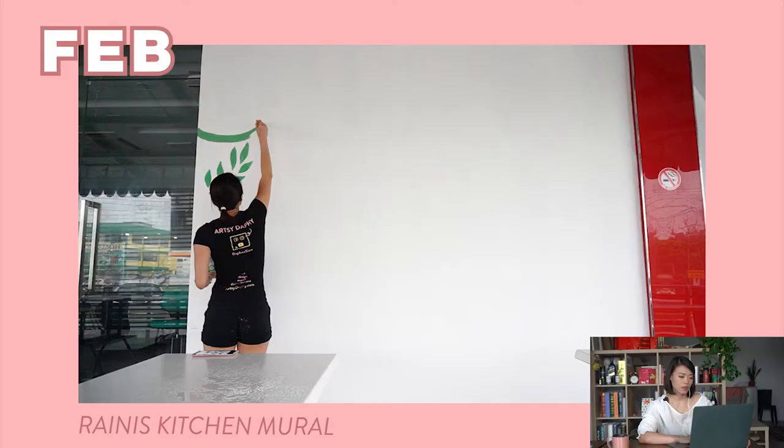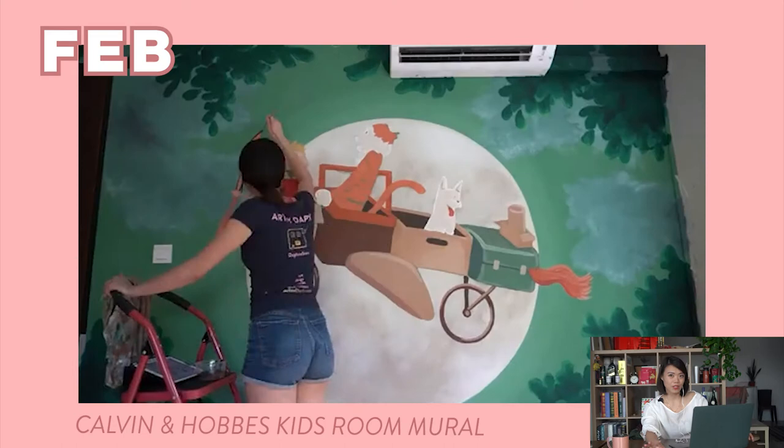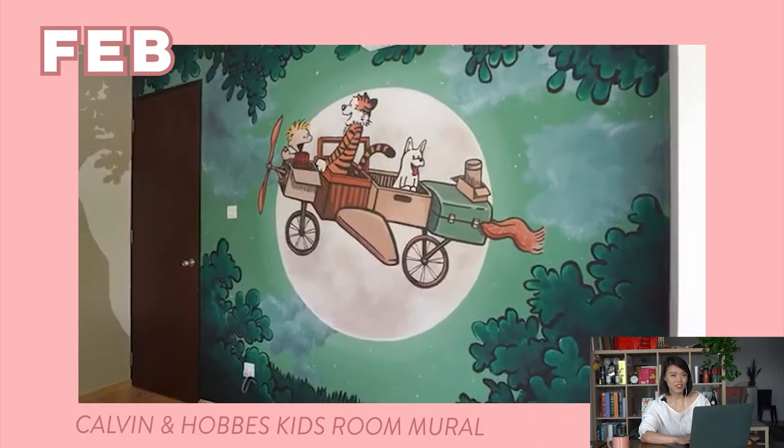In February, we painted Rainy's Kitchen at Petra Jaya. This is quite fun. It's a doodle style piece. It's all about local food at Rainy's Kitchen. It's a really fun mural. This one was very warm and dreamy to paint, so I really enjoyed this one. It was for my friend Sabrina. Thank you so much, Sabrina. I'm so glad that the kid started to recognize the characters inside that painting.